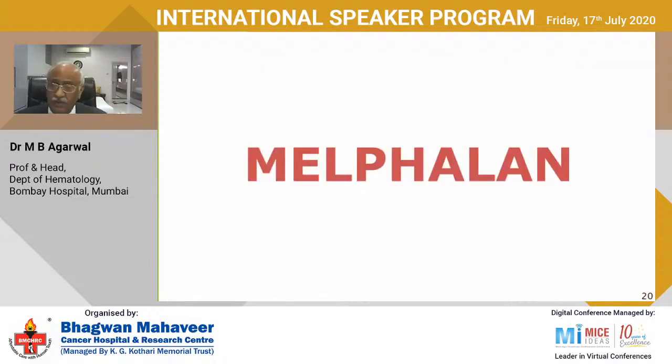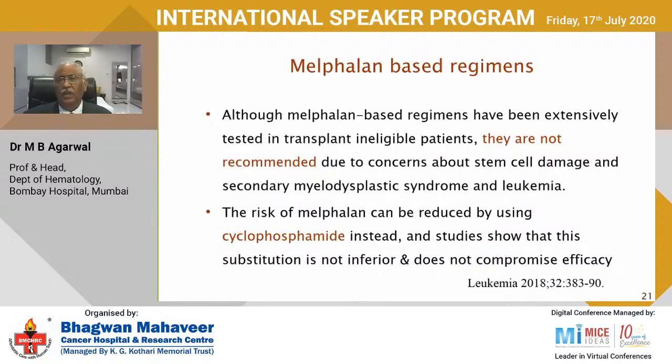What's the place of Melphalan in transplant ineligible patients? So although Melphalan-based regimens have been extensively tested in past, we do not recommend them because they cause stem cell damage, leading to secondary MDS and leukemia. This risk could be significantly reduced by using cyclophosphamide, and it has been shown that this substitution is not inferior and it does not compromise efficacy.